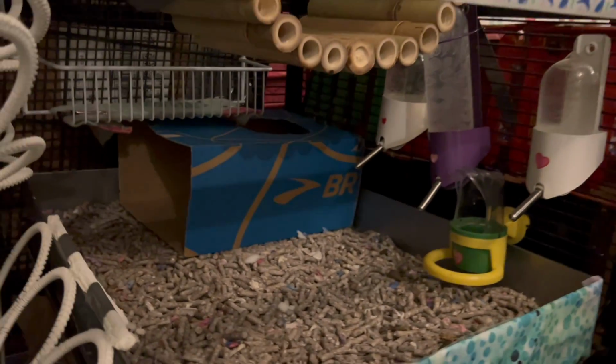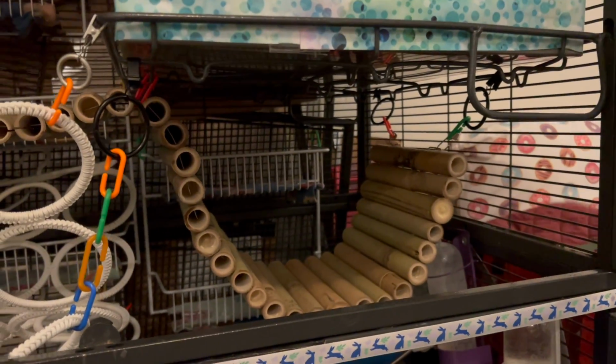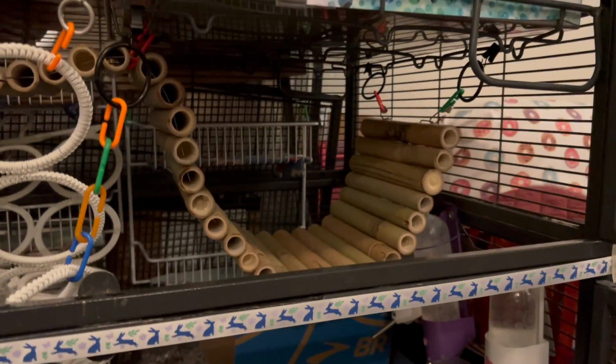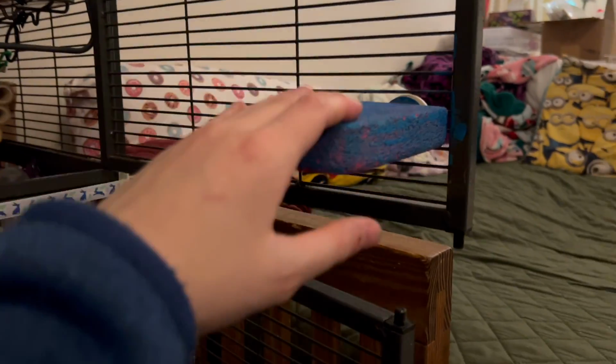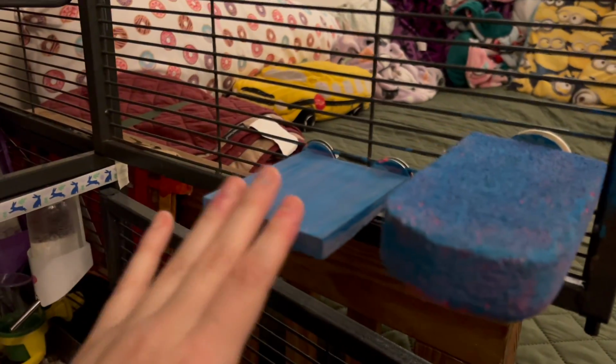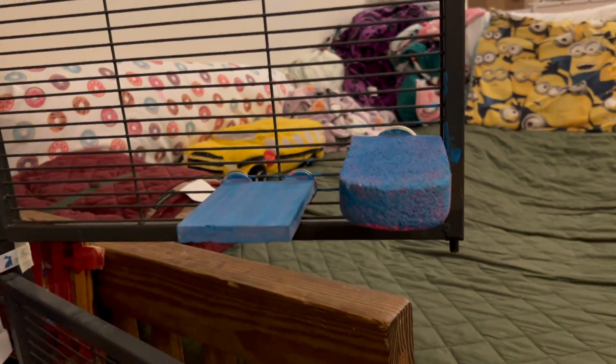Then in the back, I have a little shoe box, which I have cut open and also cut a hole in the top. And then I have yet another of these shelves, another double-decker shelf with more fabric binder clipped onto it. What a surprise. And then I have two ledges. One's a lava ledge, one's this little wooden ledge. These have both been painted blue, rather badly again, but I tried.